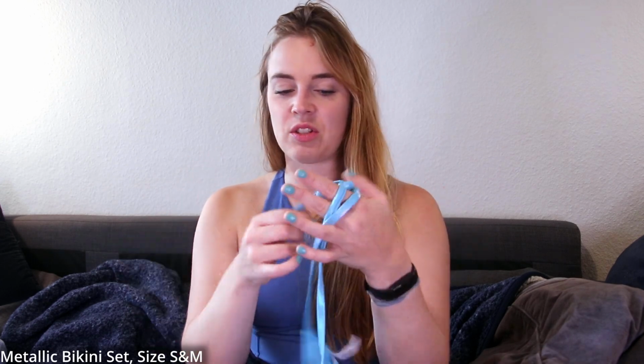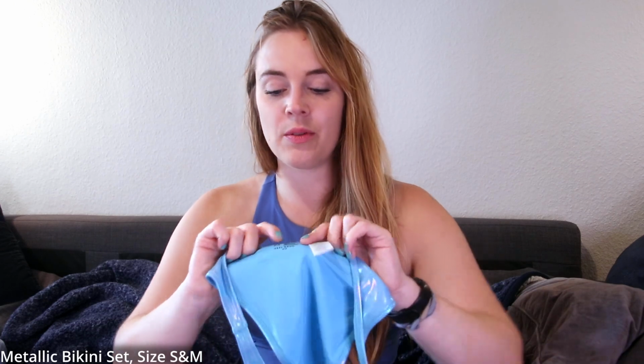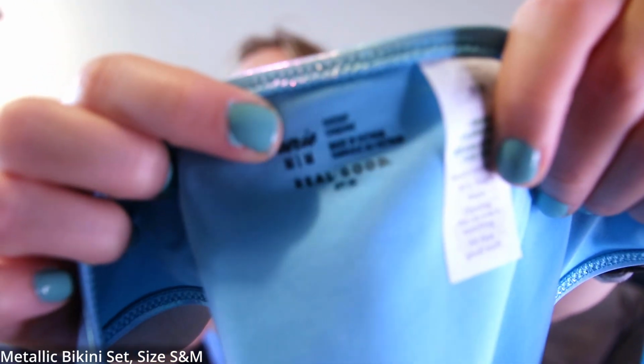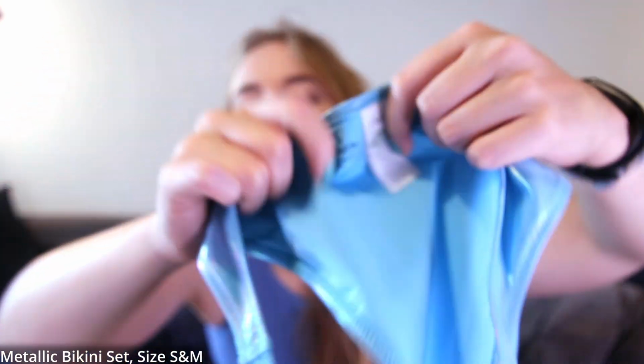Anyway, so we have this triangle top, very, very basic, removable cup pads, and otherwise adjustable strings and whatever. And then we have these cheeky bottoms. I know they're cheeky because it says so on the inside. Let me see, I can show you. There. It says cheeky, if it focuses, up there in small letters. So this is a more cheeky bottom apparently, also matching. I think they also had something that was a little bit more covering, but not my size.